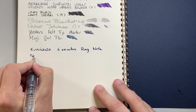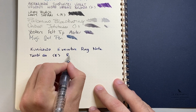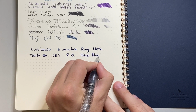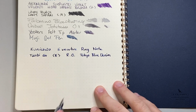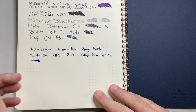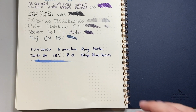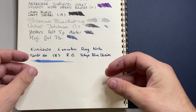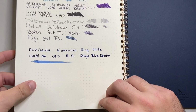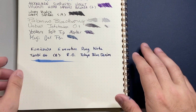And this is a TWSBI Go. This is a broad with Robert Oster Tokyo Blue Denim. For a TWSBI, I actually find this to be a relatively wet pen, with a not super wet ink, but you can see this is a coated paper. The ink has not absorbed into this paper. It is sitting on top of it, and it will dry on top of it. It feels very smooth. It doesn't feel waxy like some papers can, but it is definitely coated, and that allows this paper to be very fountain pen friendly.